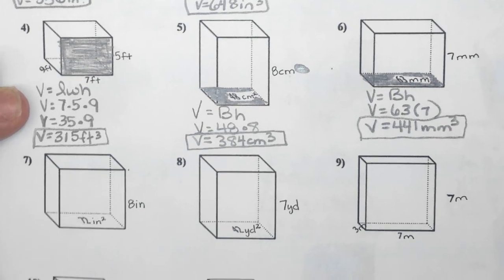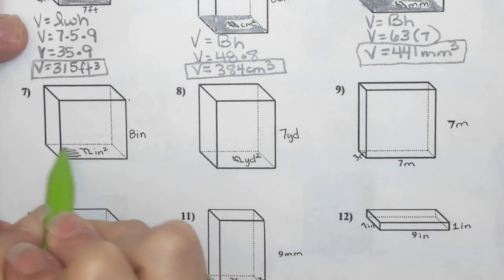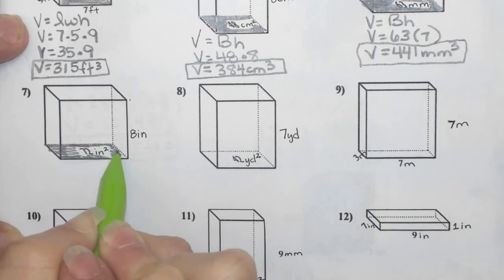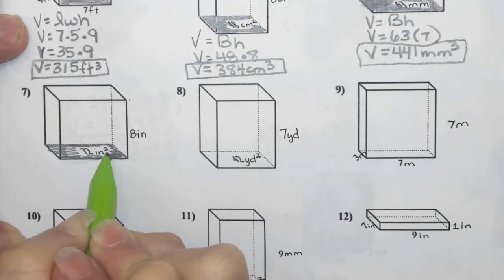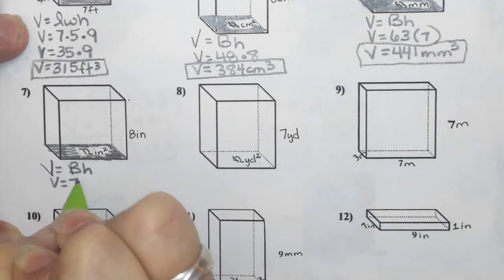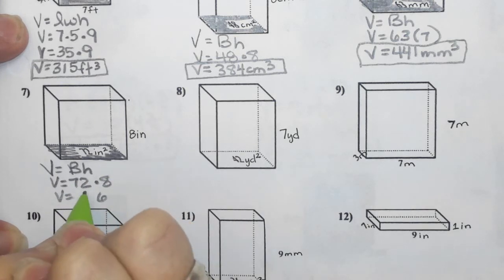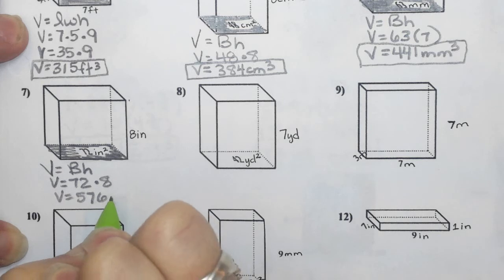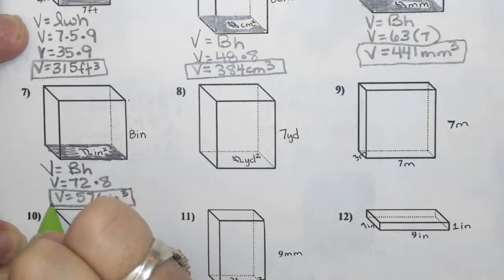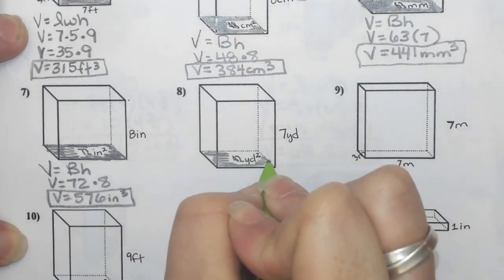You good? Okay, going to go to the next view. So I notice it only has 2 numbers. Notice this one has 2 numbers.